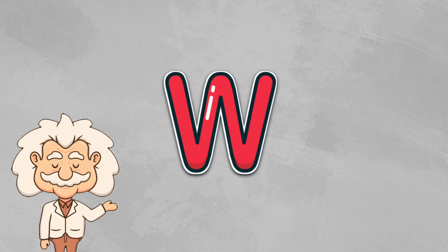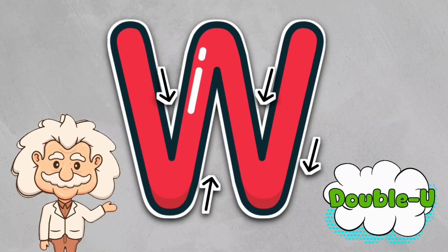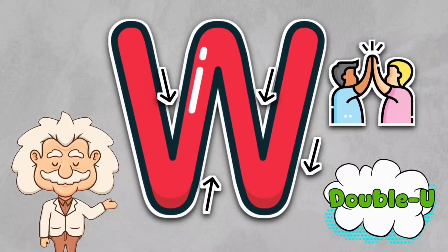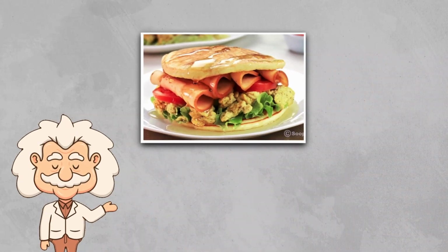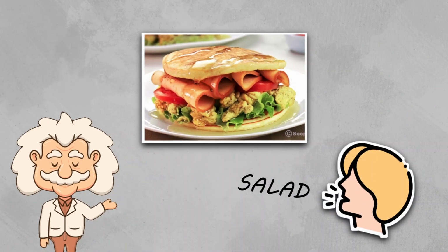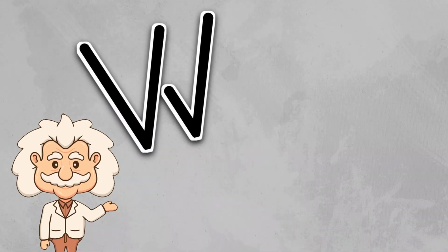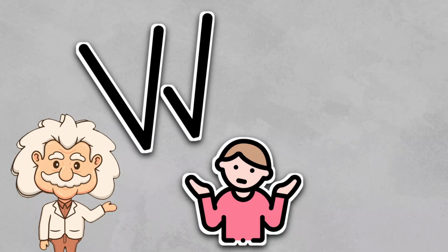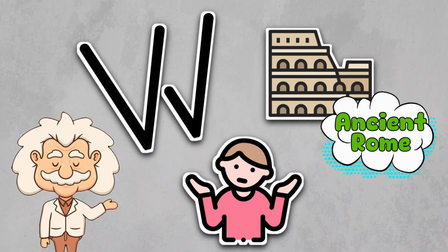Let's be honest. W looks nothing like a W. It's got sharp angles, pointed peaks, and if you asked anyone to draw it, they'd give you two V's doing a high five. Calling it W feels like calling a sandwich made of pancakes a salad. It's technically got layers, but come on. Still, despite its pointy V-shaped vibes, the name W has stuck for centuries. Why? The answer begins in a place where logic goes to lie down. Ancient Rome.